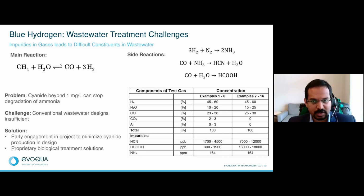Now, what we've done is early engagement on blue hydrogen projects to bring up this issue. It's something easier to tackle in the design stage, and to minimize the production of cyanide in the process itself, and the choice of scrubbers and the relative mix of streams relative to cooling water, which will also blow down, which also ends up in the wastewater stream.